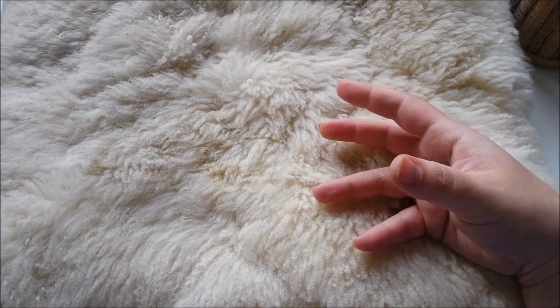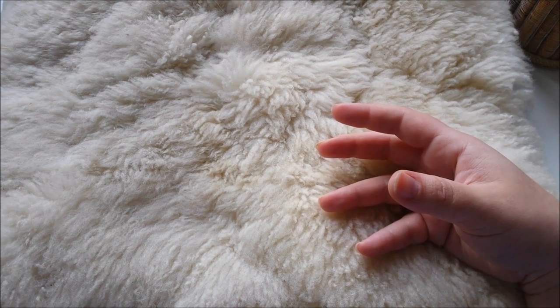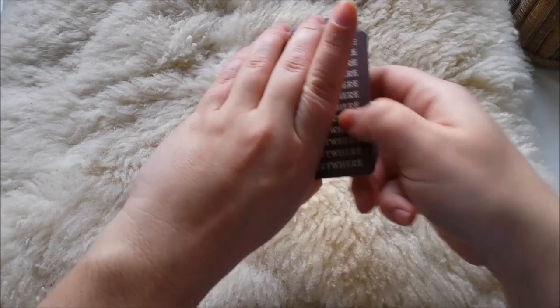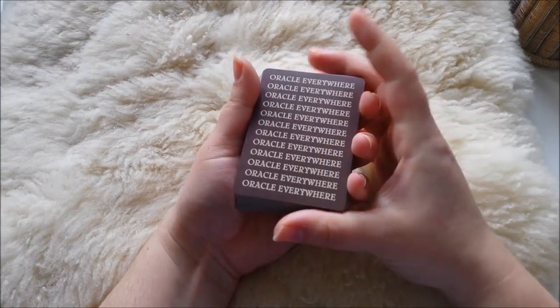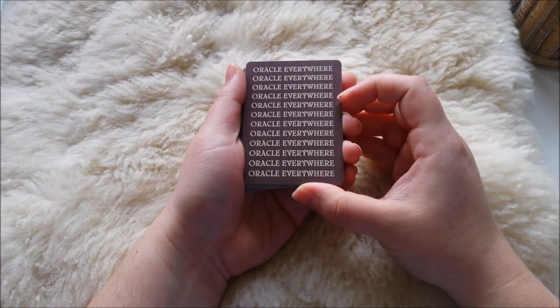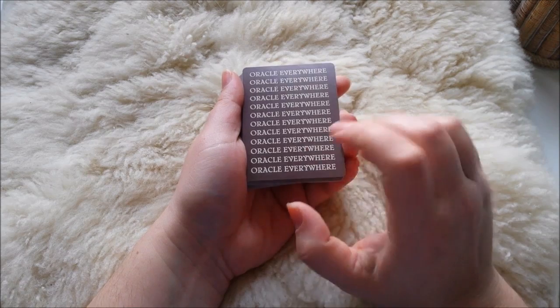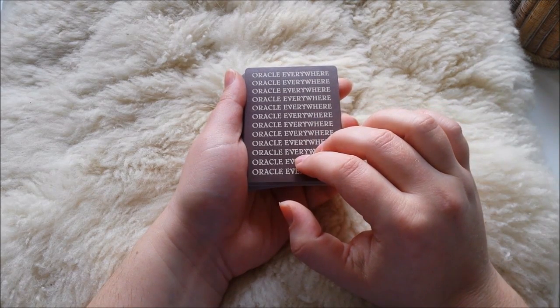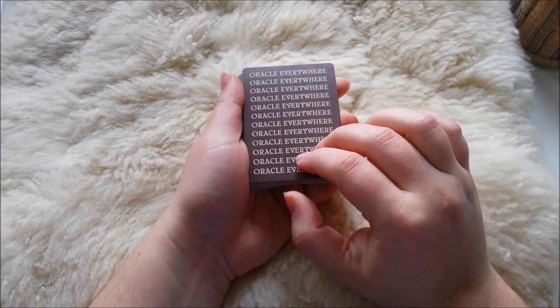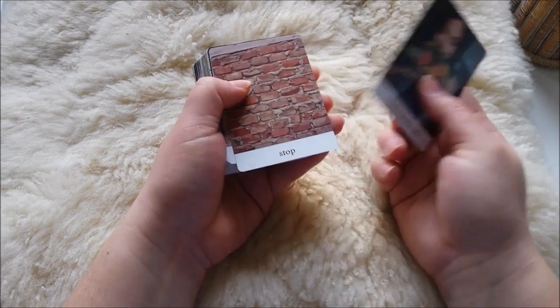Oh, I missed one. Because the first thing I got was this beauty, because I got it with the Tarot Everywhere. So this is the Oracle Everywhere, and I have a video out on that as well, an unboxing video of the Oracle and Tarot Everywhere. And it's the exact same style as the Tarot Everywhere.